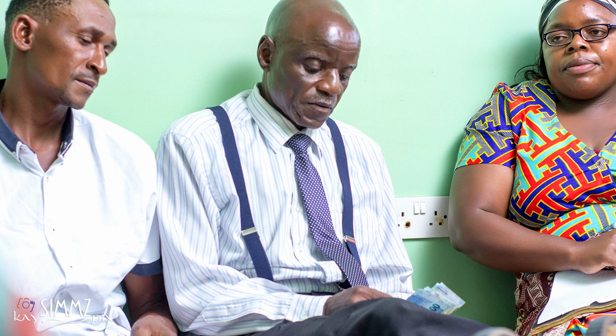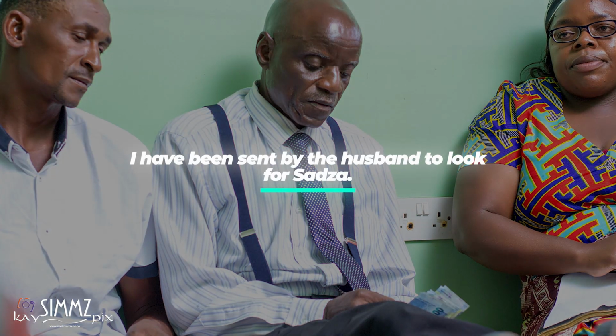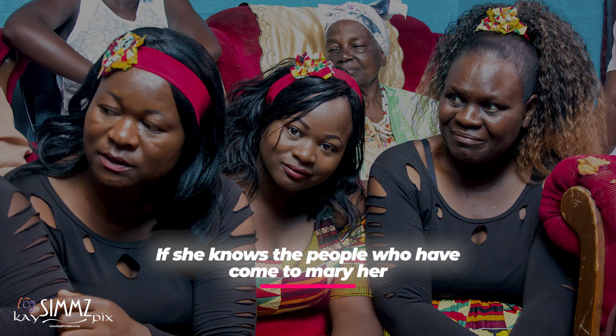This stage involves the munyai, who is a go-between when a man goes to pay the bride price, and he greets the wife's family, stating to the family his intentions and purpose of the visit. For example, I've been sent by the husband to look for sadza, literally translated to I've come to marry your daughter. Here they are asked who they mean. Once this is done, the bride's family will ask the daughter if she knows the people who have come to marry her.